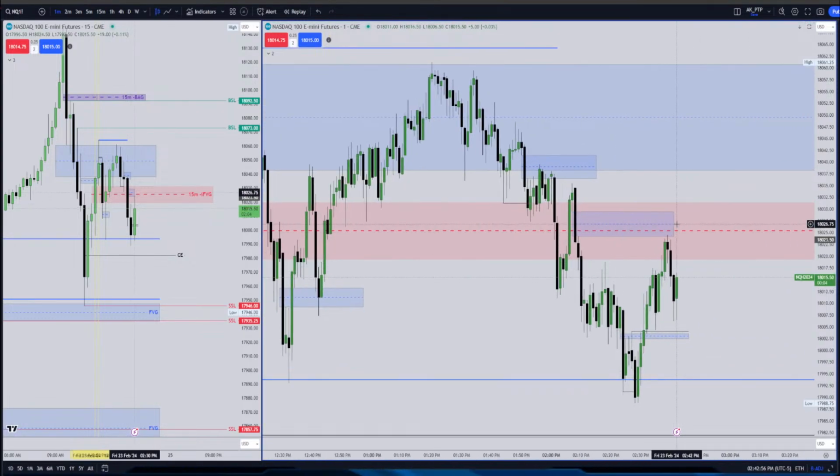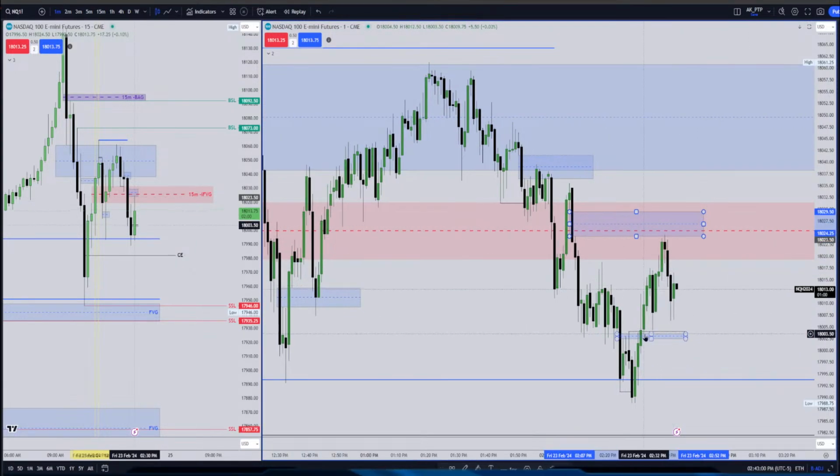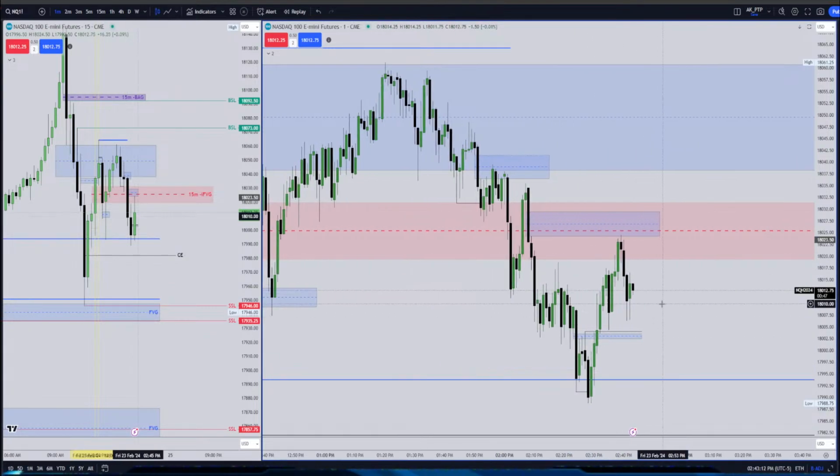See that 1 minute fair value, what did I say? Even if you take the entry here, either this will be your exit point, because there is that fair value. So that fair value is now holding the price, maybe it can send price lower, I don't care what happens.